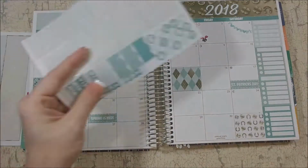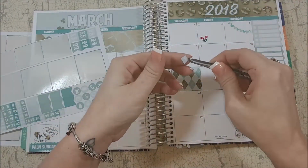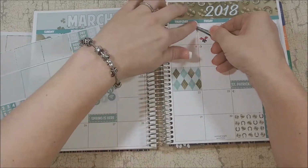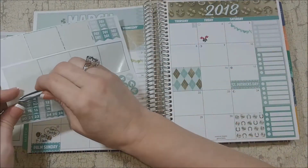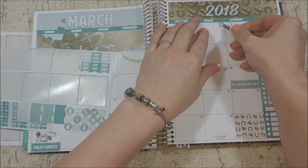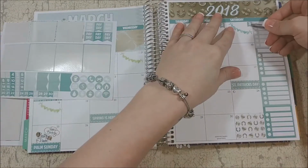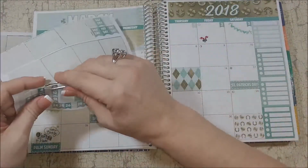And then I printed her personal size as well to go in my personal planner, which was not there during my March setup. So sorry about that. I wish I would have shown you, but it's Wonderful Designs. She has a blog. That's what she does, all of her printables. So super easy peasy.